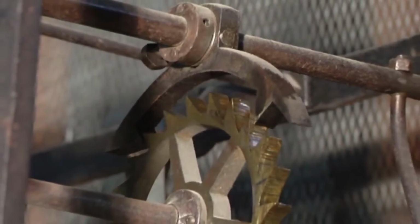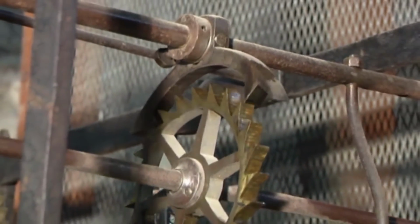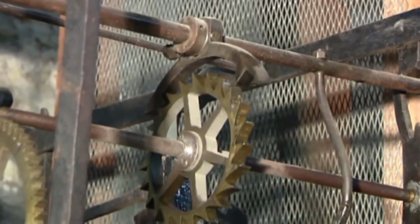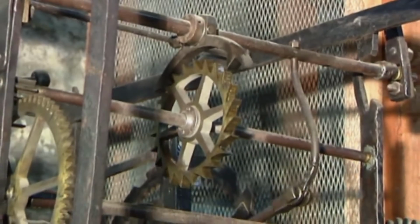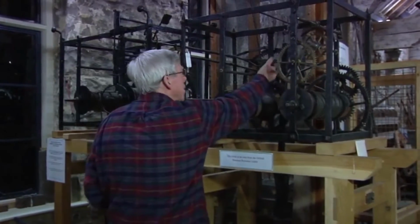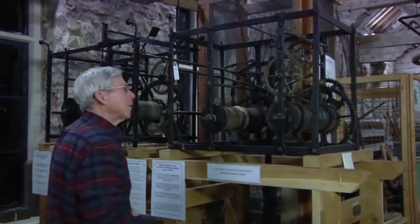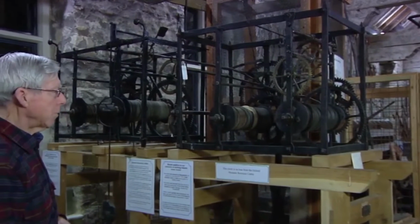We have it here because it's an example of a pendulum in the center of the clock, which I've never seen before. I'm sure there are other examples around. The pendulum normally hangs down over the anchor and is being impulsed directly below. But as you see here, the pendulum is in the middle and there's a conrod to the anchor itself. It's rather unusual, and as I say, I haven't seen one before.